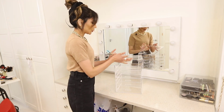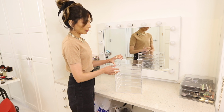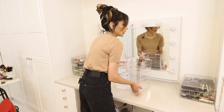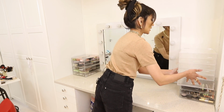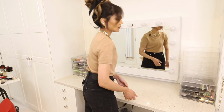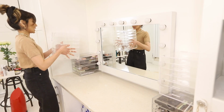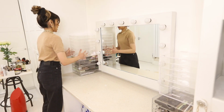Woohoo! Okay, so the top one opens like this, which means I can't pile these. I have another one of these. I reckon if I move this over here, which means I'll have to rethink where I keep my big NARS lipstick. I love that there's an extra tall drawer at the bottom there. Okay, and the second one can go on the top here.